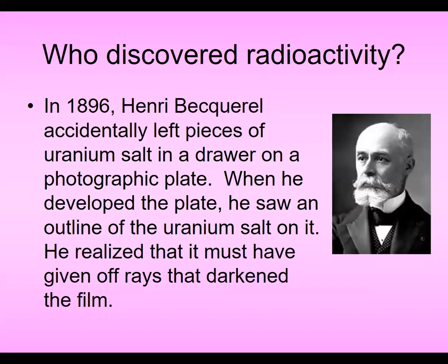So in the late 1800s, we had a gentleman by the name of Henri Becquerel, and he was working with uranium salt, and he had accidentally left some on top of a photographic plate in one of his drawers. When he developed that photographic plate, he saw the outline of the uranium salt on it. The only way that could work is if that uranium was giving off some kind of energy that darkened the film. So that's the key.